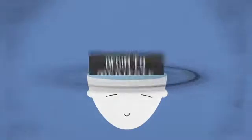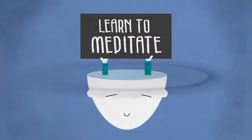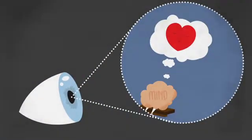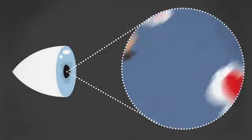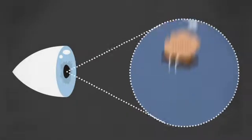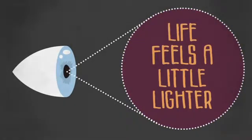But as you begin to meditate, as you learn to meditate, those ripples start to calm down. You don't see quite so many. And when that happens, you start to get a bit more clarity. You get to actually look into the pool of water to see what's in there. It might not always be what you want to see or what you expect to see. In fact, sometimes you might see an old traffic cone or a shopping trolley, a shoe, something at the bottom which you don't especially like, but you need to be able to see these things in order to let go of them. And when you let go of them, life feels a little lighter.